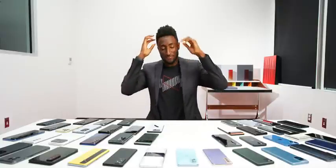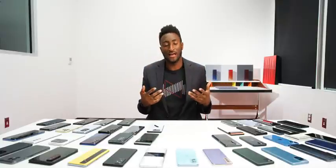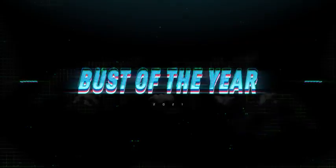All right, so the next category, the award you don't wanna have to give, but hey, I'm giving it anyway. It's the bust of the year. Basically the worst phone to come out this year. Maybe not the worst overall phone actually, but just the phone that shouldn't have happened the way it did. I've given all kinds of different phones this award, whether they launched at the wrong price or had awful marketing or were just bad phones in general, bad builds, whatever.